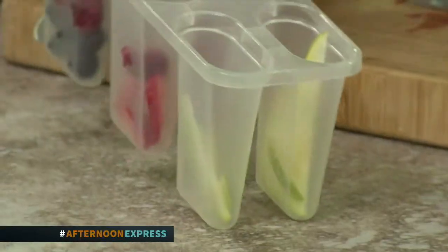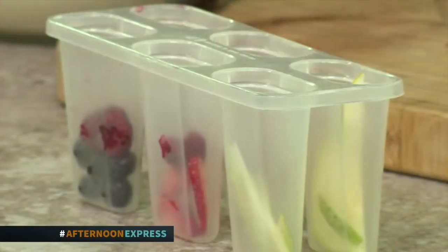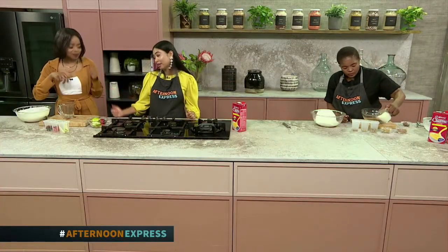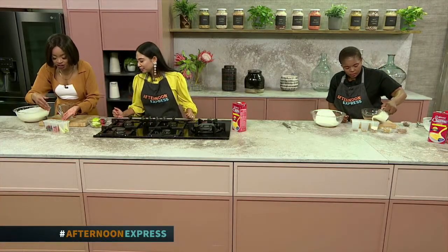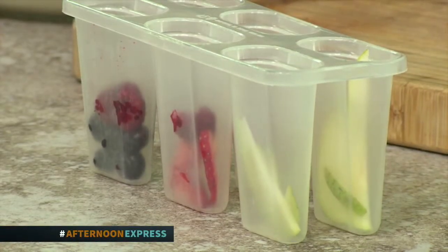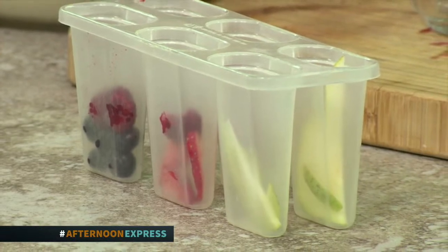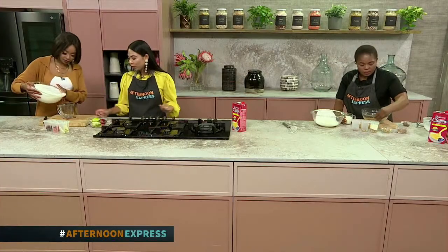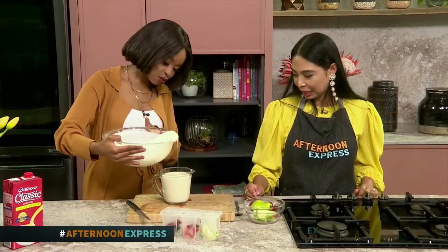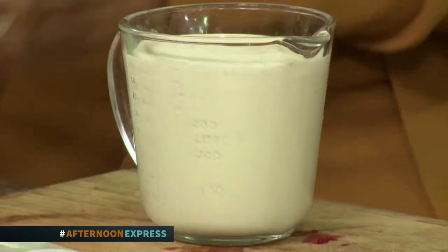So as you can see, South Africa, just as Chef Ayesha showed me, I just thinly sliced my pears. I put that there because I want to see it. Then I've got the berries here. I started with the strawberries, a little bit of raspberry, and then I went with a heavier blueberry and raspberry mixture. You're going to pour that into your jar because it's easier to get it in there. Look at that nice thick consistency, it's everything.